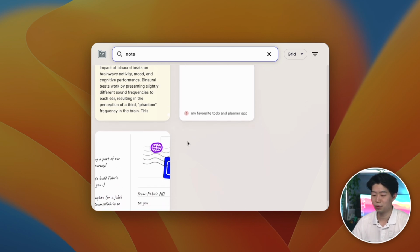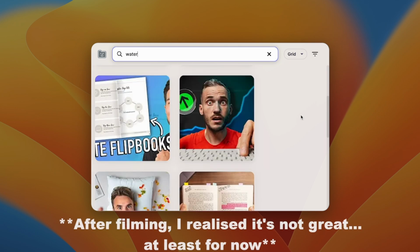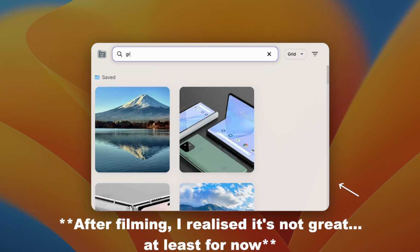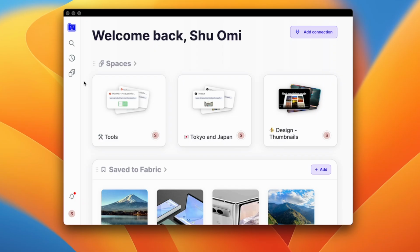I love it. When it comes to images though, I'm not sure if it's as good as mymind, where it can even recognize the colors and the objects inside the image, and you can search them by those. I haven't tested much, but so far it looks alright, and it does seem to recognize the colors as well as objects. Anyway, let's now actually see inside the app.